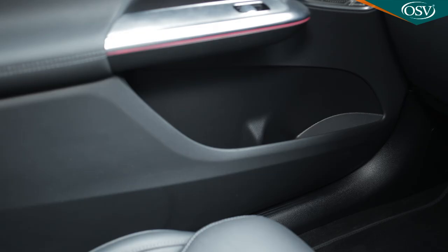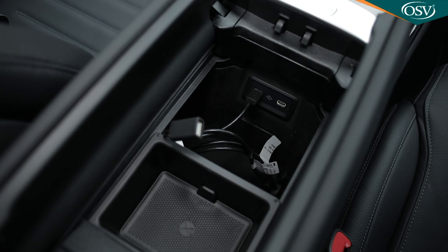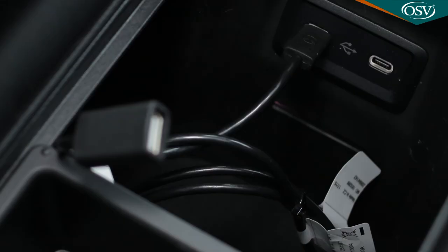Mercedes also gets most of the practical stuff right. These concave door cards allow for front door bins that are deep and long, stretching out of sight almost back towards the B-pillar. They'll easily accommodate a large 1.5-litre bottle. And there's also a good-sized twin-lidded storage box between the seats with a couple of USB ports, though they're of the USB-C variety, so you'll probably need these slightly unsightly converter leads.